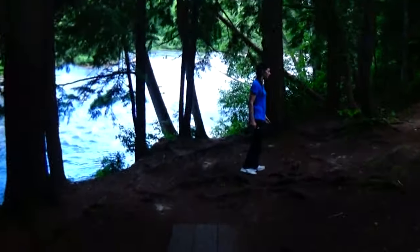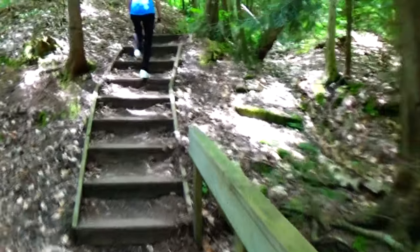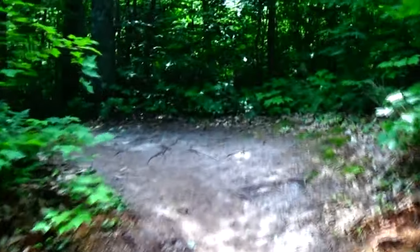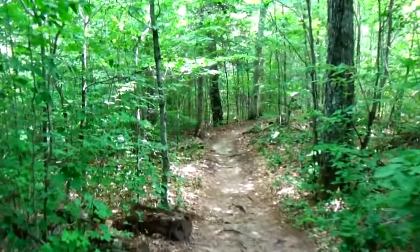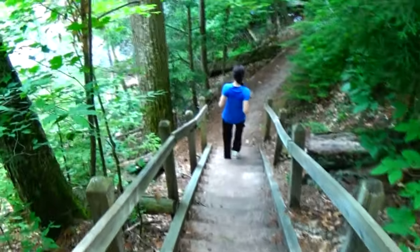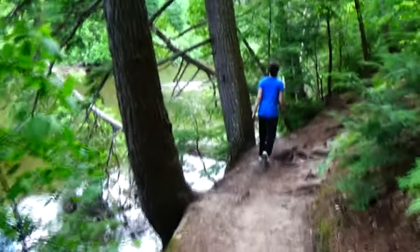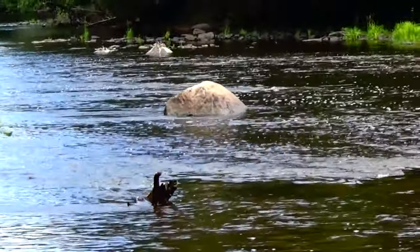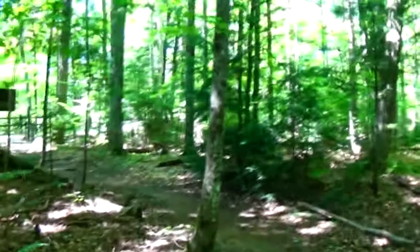Now we're getting back to more traditional type trails here. We have now reached the top of this hill. This is over a 100-foot elevation gain. And now I'll be going downhill for a while. So far the trails have been excellent. Most of the time it runs along the river like this. And now we'll be coming up to the upper Tahquamenon Falls.